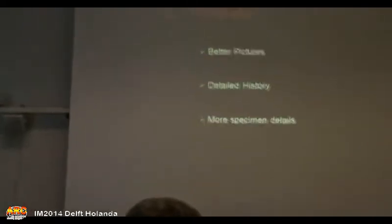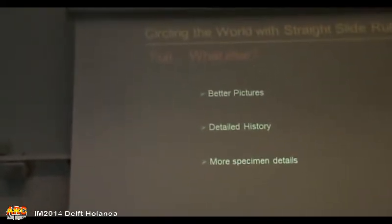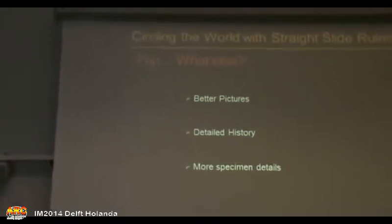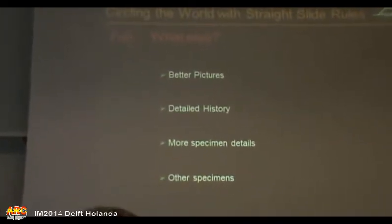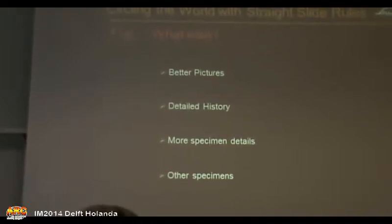Next, of course, more details. If I was able to get more specimens to compare and see the differences, maybe that would enable dating of the evolution of the groups. Of course, also any other Fuji models outside the catalog, or other brandings of Fuji models.